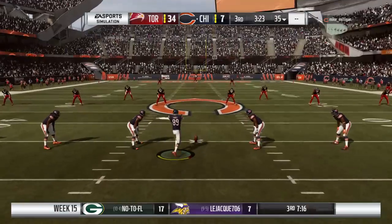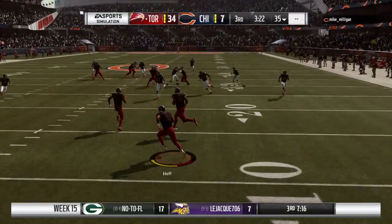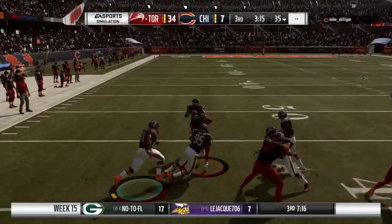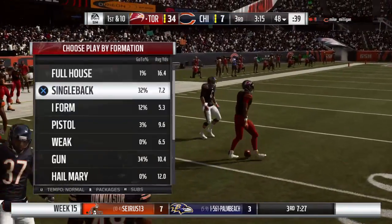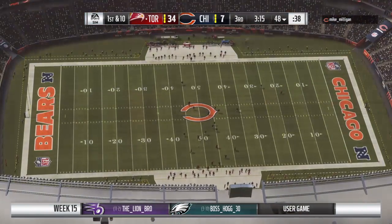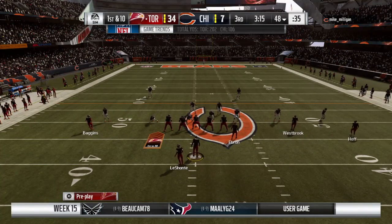Here's Parkey now, set to kick it away. That'll be taken in the end zone. And what a return. Great field position all the way out to the 48-yard line. For a quick second there, I thought we were about to have a repeat performance of a kickoff return for a touchdown. This guy's on fire today. Good starting field position for him as they come up first and 10.